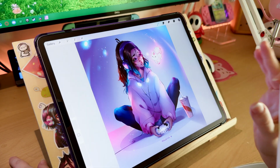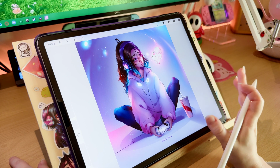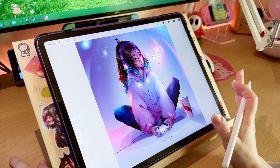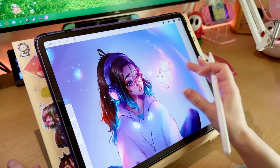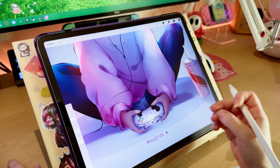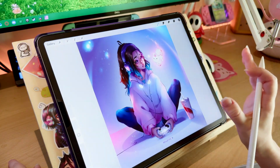Okay, this one I really like, and this one will definitely make the cut and will be put in my portfolio again. A character portrayed like this interacting with a little fairy animal, and again there's props in here implemented, so yes, this one I really like.